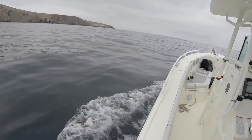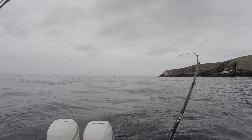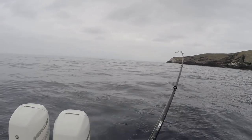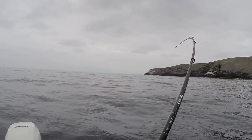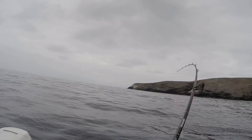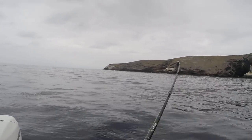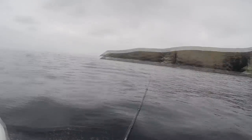You guys want to stop here and throw around a little bit? Sure, why not? Come on. There's a seal back there too. I don't know if the seal got it or not. Keep going, Timmy.